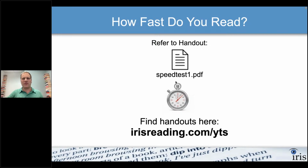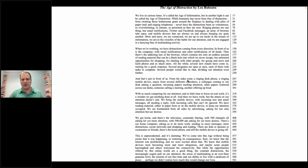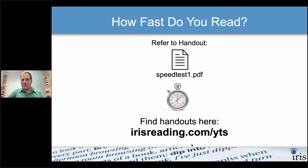I want you to refer to speedtest1.pdf, that file name. And by the way, it looks like this. I'm going to have it on my screen here. If you can easily read this, if you expand your screen, like maximize the screen, if you could easily read this from my screen, then you're good to go. Otherwise, if you're on a smaller screen, maybe a phone or a tablet, maybe you want to make sure you have these downloaded so you can easily read that material.